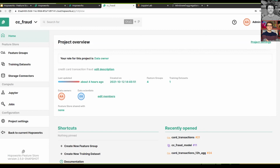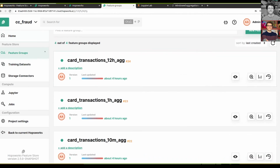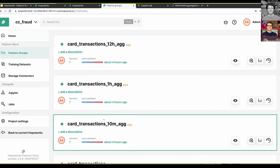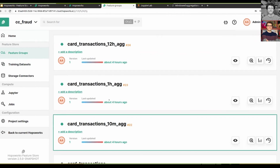So in Hopsworks, we group together feature groups and training datasets that belong to the same use case or the same, let's say, department and so on into different projects. So right now I am in the credit card fraud project. I can have a look at a bunch of feature groups that are already available. So these feature groups with the green dot are available online, and they are ready to be used for model prediction, so to be queried online. And we do have a pipeline right now that is updating these feature groups that are online.